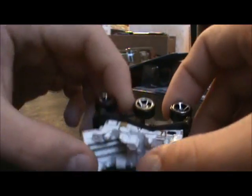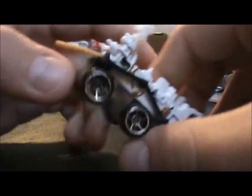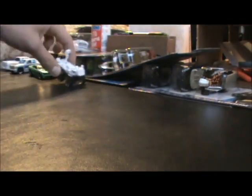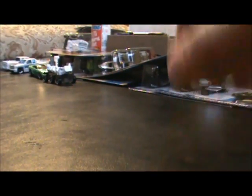So it's a pretty nice model. I'm glad that Hot Wheels makes some of these special cars. This is something different. So there, you guys can see that 360. What else do I have? Well, like how I said, here's my ticket. Actually, that was my number. I'm gonna put this one up just to be with my exclusive cars.